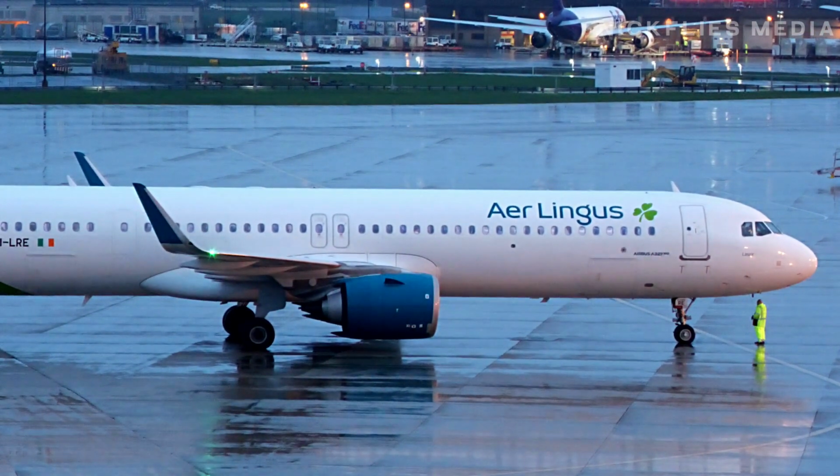If we can move back a couple inches, we'll get the Aer Lingus as it taxis out. Let you hear the engines fire up on the 321.